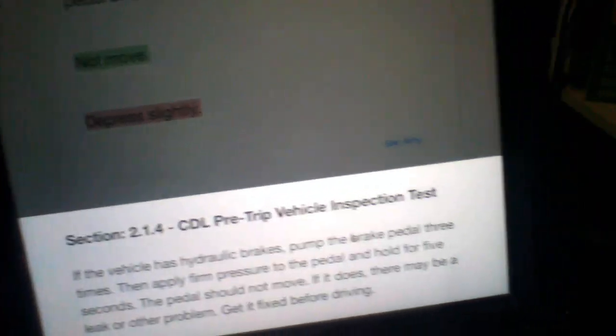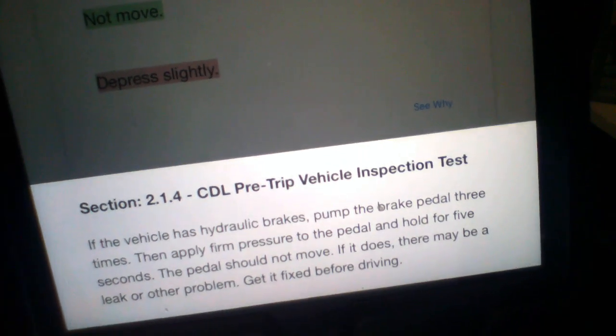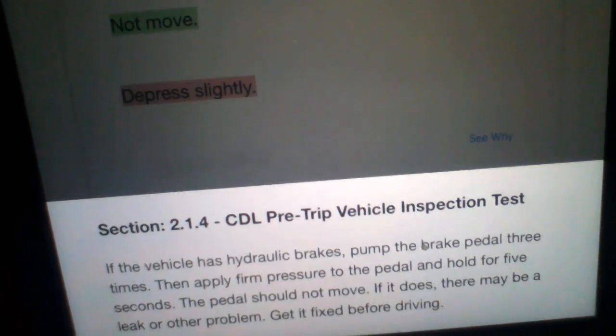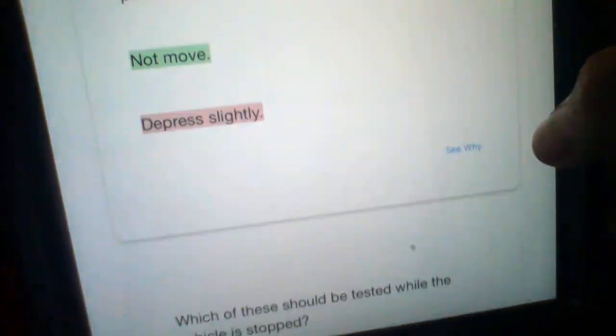If the vehicle has hydraulic brakes, pump the brake pedal 3 times, then apply firm pressure to the pedal and hold for 5 seconds. The pedal should not move. If it does, there may be a leak or other problem. Get it fixed before driving.